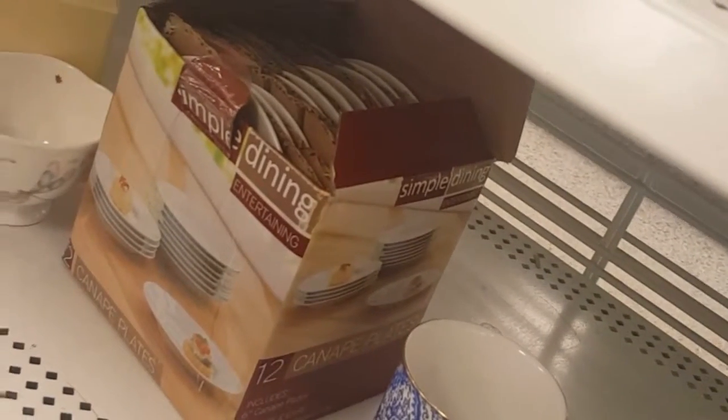So they have a little clearance area down here. Let's see what they think clearance is. This is $3.99. Not bad. The blue cup. It's cute. Cereal bowls, $6. But there's only three, so that's not gonna work. Let's see what else we have. $2.99. $2.99 for those. $2.99 each.